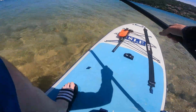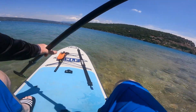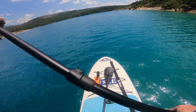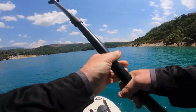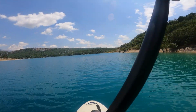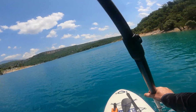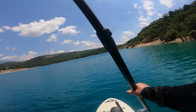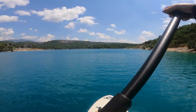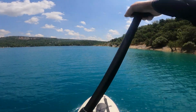So tell you what, I'm gonna sit down for a minute. Let's sit down. Well, a wholly unsuccessful trip, but not really, because I sat and read my book. I've just been paddling in this gorgeous lake for about 4 hours now. Haven't caught a fish, haven't even seen a fish. But you know what? It doesn't matter. It just doesn't matter.